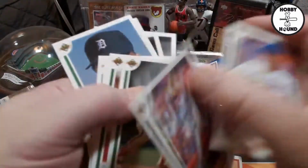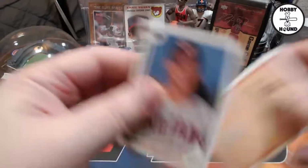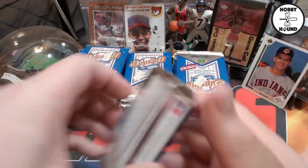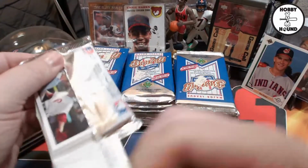Hope I don't miss the Maldonado, so I'll try to kind of go back and see. Nothing in that. But so far, the prospect hit is the big thing. I forget that these packs disintegrate.